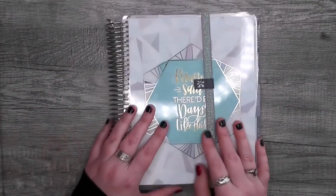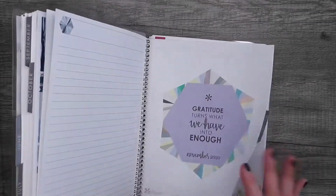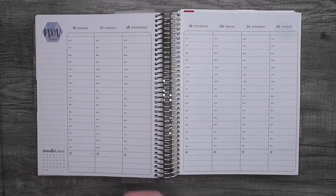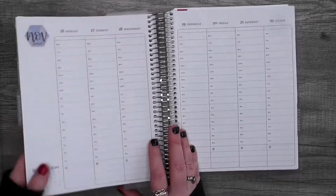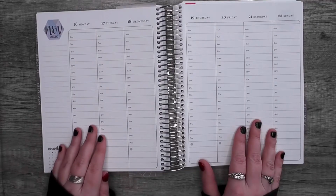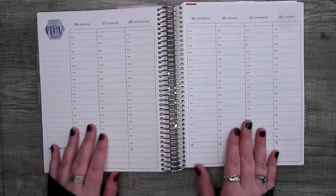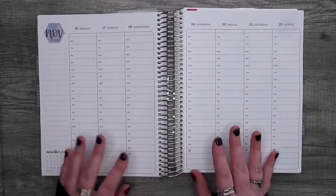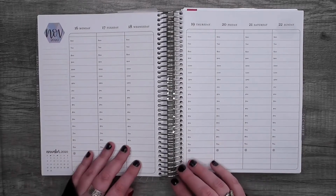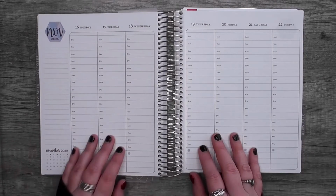So next up, this is a redated Erin. I'm going to just flip to a part that I haven't used so that we can maintain some confidentiality. This is only June through December of an Erin Condren hourly from 2020. I had switched planners in the middle of 2020, not 2022. What am I talking about?